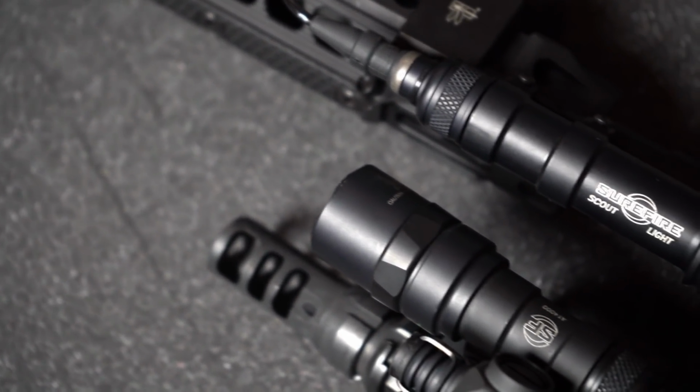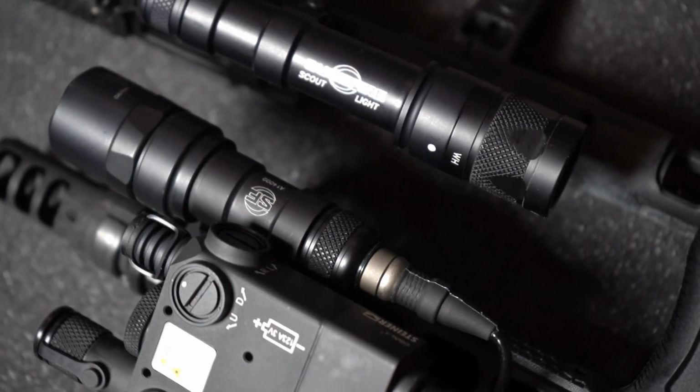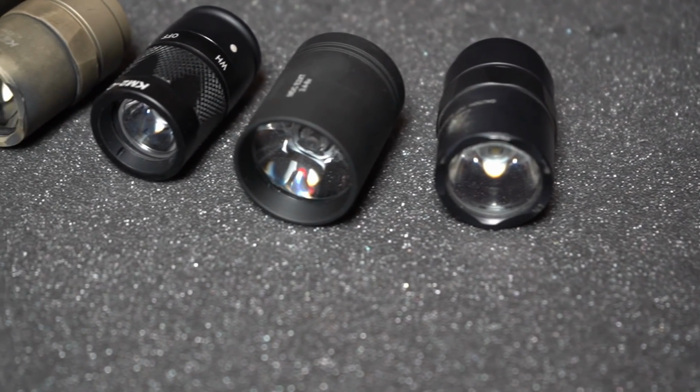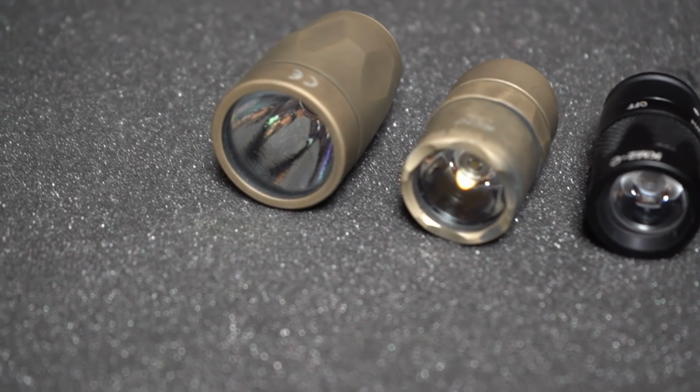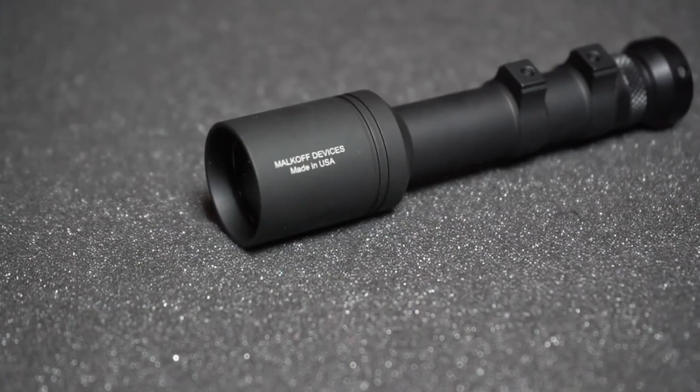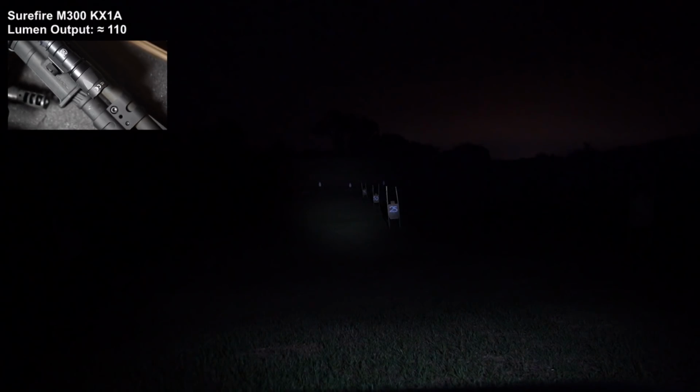Alright, then on to the Scout series of lights. Here we're going to look at a number of different Surefire offerings that have been introduced over time with respect to this series, and then take a look at alternatives from other companies utilizing the same or similar body patterns. First up, we'll look at the oldest Scout light we have here. This is an M300 with a KX1 Alpha head.